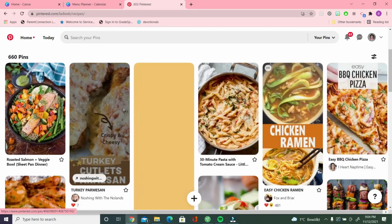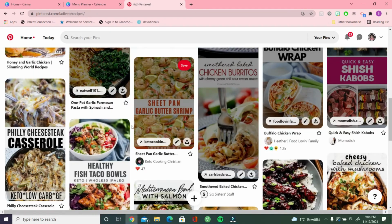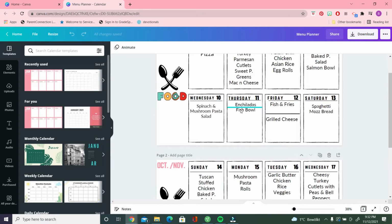So I have this app that I use. I have Pinterest, of course. I've got my recipe board. I save some things when I see something I want. And then of course I have my trusty mind. While I have meals that I've cooked so often, I don't need a recipe to cook them anymore. So anyways, for this past week, I go ahead and start typing that in. So this is the meal that I have for the past 2 weeks.